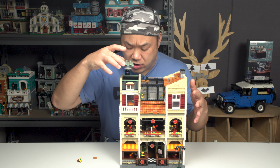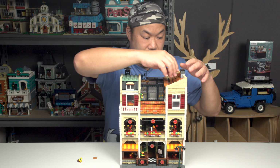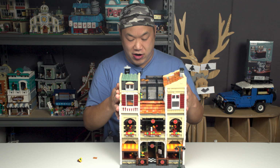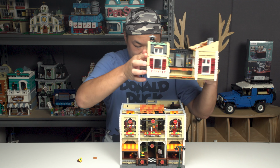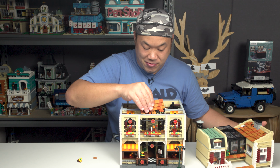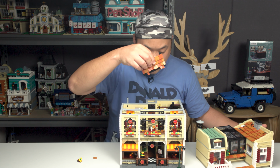Anything get loosened up inside? No, everything's still there. This rooftop piece is probably all jacked up, so I'm gonna fix that part later. Oh, something got shifted there. Oh, this part of the rooftop fell off. It's the little shingles, I'm telling you, man.